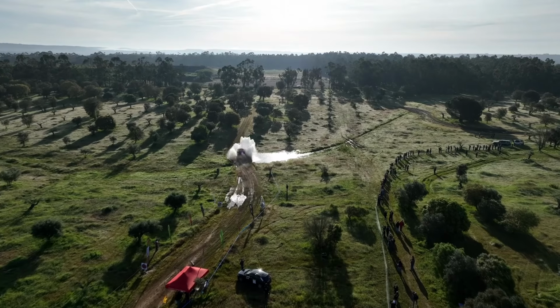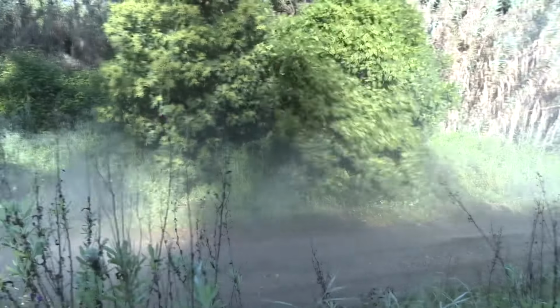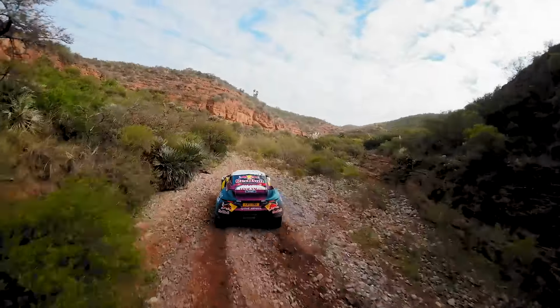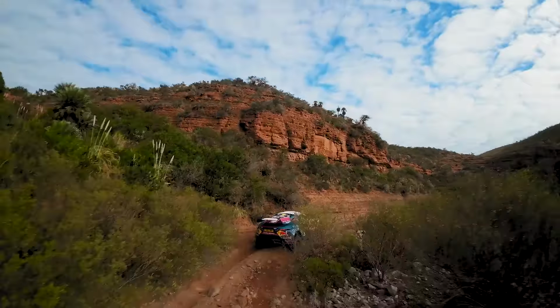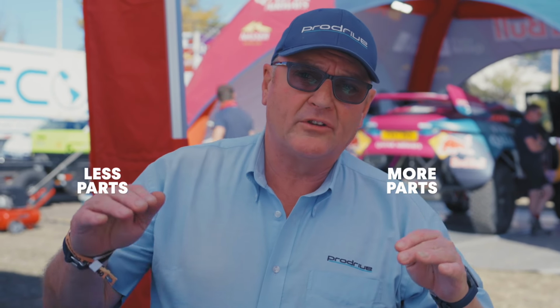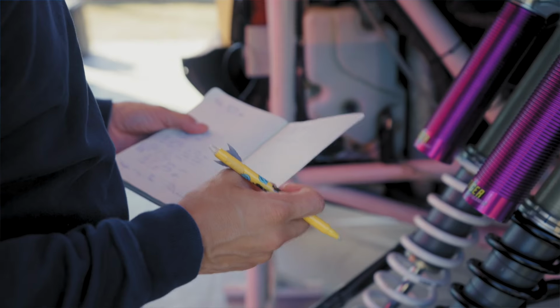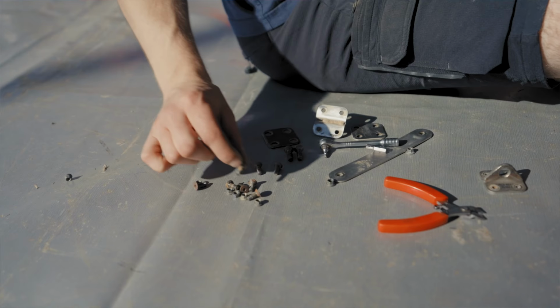For example, in Portugal it's super wet, parts wear out more quickly in the joints and the suspension and so on. Here it's a bit more dry, but it's more rocky and more rough, so the lower parts of the suspension get damaged more. We generally have a standard kit, and then we would top it up depending on the events and the experience from previous years. It's also important to understand the car really well, which is important to keep doing events because we learn quite a lot more about it.